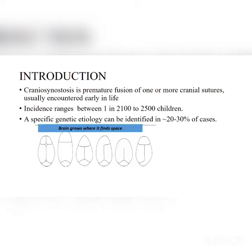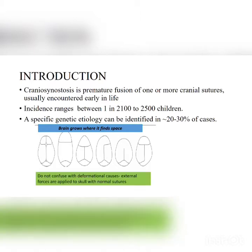Next. Yeah, so basically brain grows where it finds space. We all know there is the sagittal suture in the midline, there are coronal sutures anteriorly, and then the lambdoid suture posteriorly. Basically, any fusion of the skull in any one direction will lead to the growth of the brain in the other direction, leading to various deformational shapes.